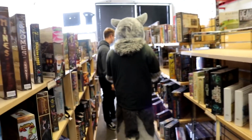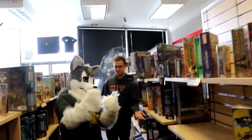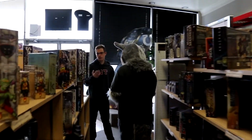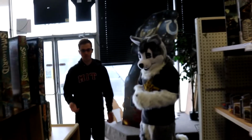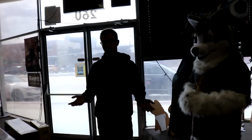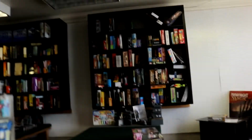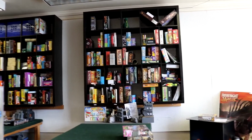Then over here we have our space and sci-fi games. If you want to take a look at these, and then like our conquest and area control, like Risk, Small World, and other games like that. So this is the front of the store. A really cool thing about Dragon's Keep, as opposed to some of the other game stores around here, is that we have board games that, if you look to your left, you can play for free. You just come into the store and you play the games for free.